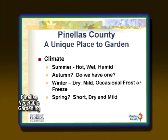So some of the issues here are our climate. Summer is hot, wet, and humid. And most vegetable plants don't like that. There are a few that will grow and thrive, but for the most part, they don't like our summers. Autumn, do we really have an autumn? Two weeks, that's good. The winter is dry, mild, with an occasional frost or freeze.